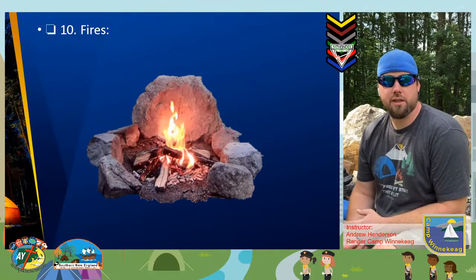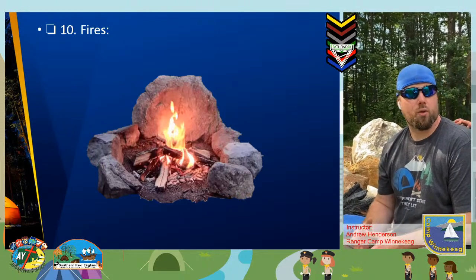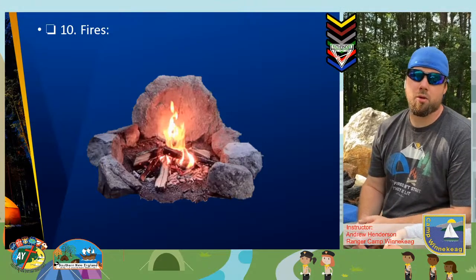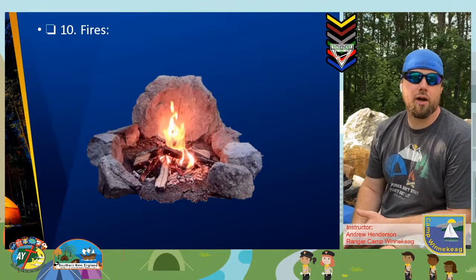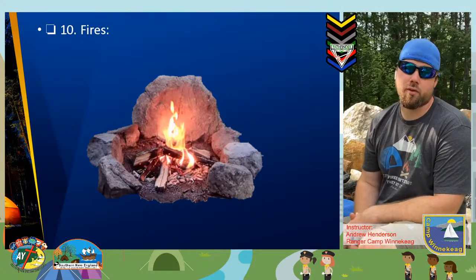Another precaution that we need to consider is the weather. Now, if it's been really dry the last few days or if it's really windy, then maybe having a fire isn't a smart move, because embers can very quickly be blown out of the fire and onto dry wood and cause a forest fire, and nobody wants to have a forest fire.